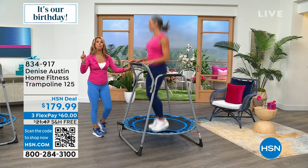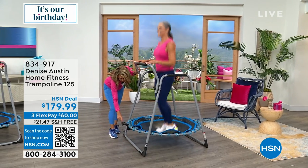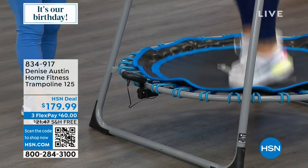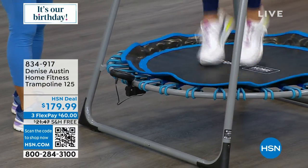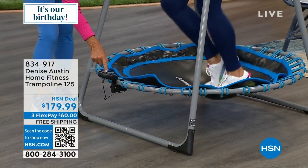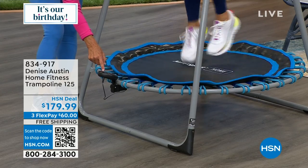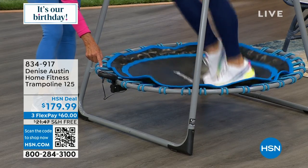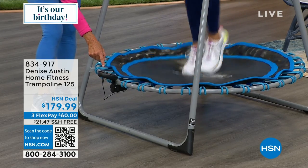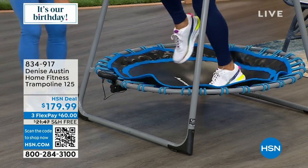And also, what's really cool is that it comes with a little bit of a scanner here to tell you how many jumps you made. So it's really fun to challenge yourself. This is what keeps you motivated. It tells me exactly how many calories I burned, how much time I'm on my jump sport, and it also tells you how many steps you're making. So each bounce is a step, which is so awesome.